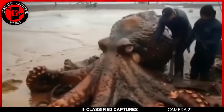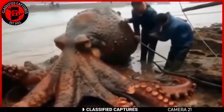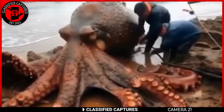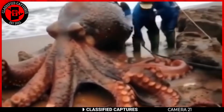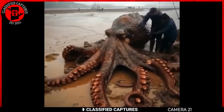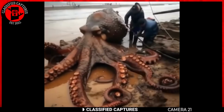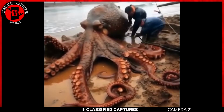This massive 1,000-pound octopus allegedly washed up on the shore, and while there isn't much context to the footage, you can see people moving around the enormous creature, seemingly unsure of what to do with it. They might be contemplating whether to push it back into the ocean or transport it elsewhere, but the sheer size of the octopus is striking.